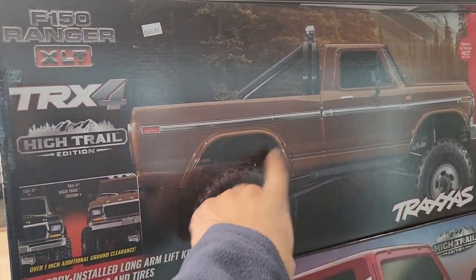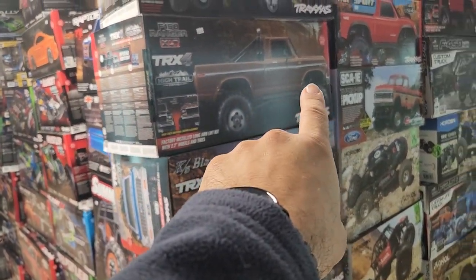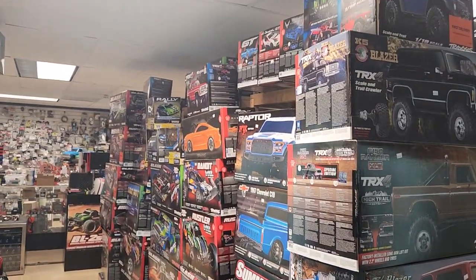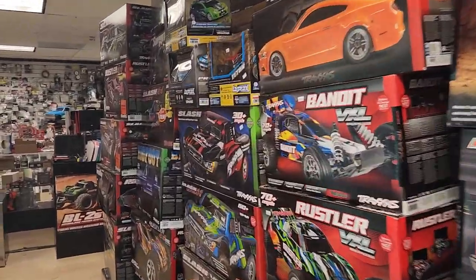I love this color. The TRX4 F-150, I love that. When the TRX4-M comes out, more than likely I want it in that color. And guys, it just keeps going from floor to ceiling.